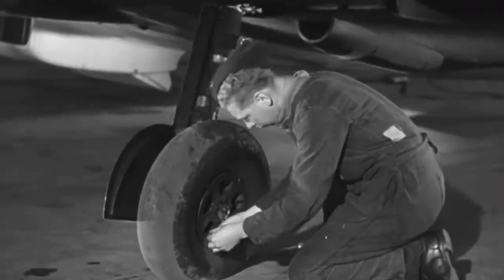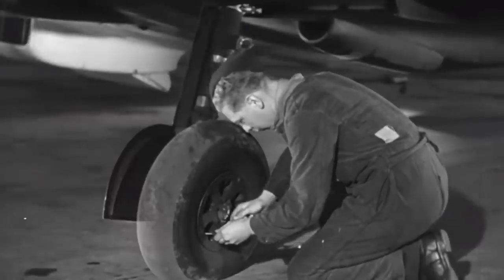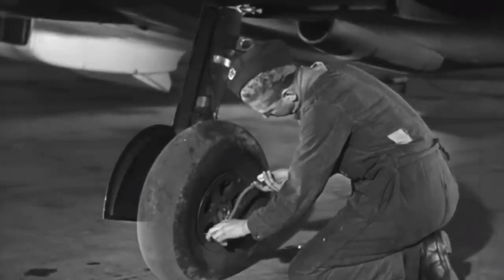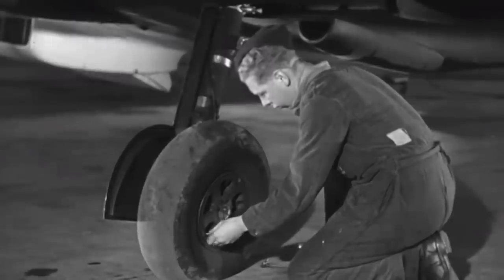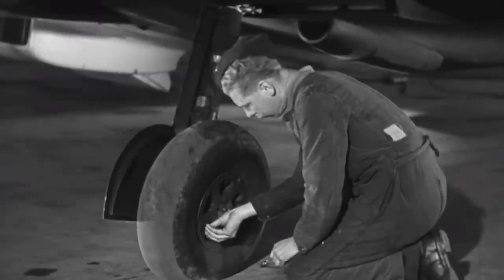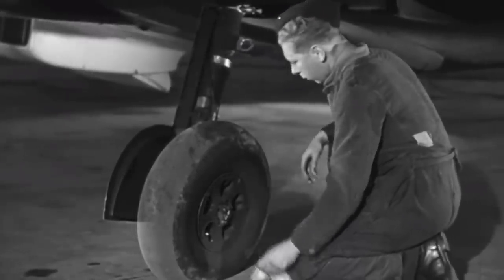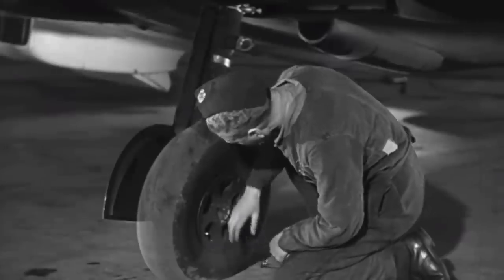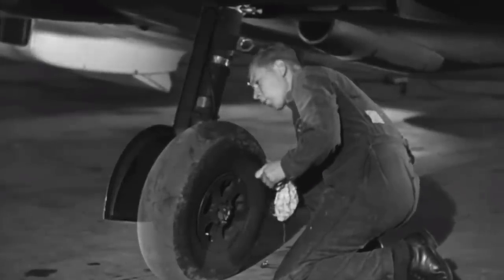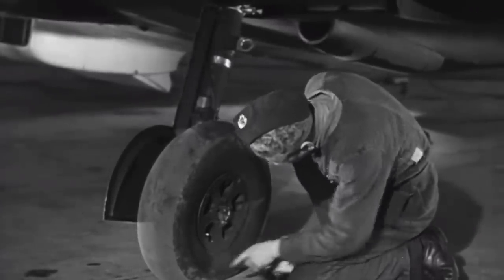He now turns his attention to the tires and tests them for pressure, using a pressure gauge. Now the outside of the tires for damage. This is a very important part of the inspection, as at the high speed at which the Spitfire lands, a weak tire may be the cause of a serious accident. That finishes the rigger's undercarriage inspection.